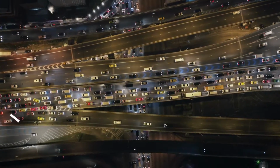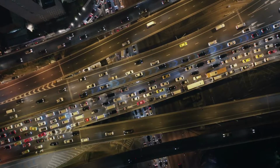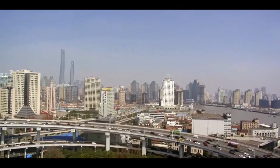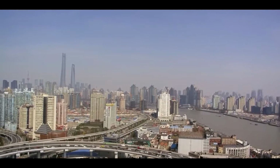With a total length of about 5.15 miles, the Nanpu Bridge near Shanghai in China is one of the longest bridges in the world. However, the bridge in itself is nothing special, as the skyline of modern Chinese cities is dotted with other, more impressive bridges.